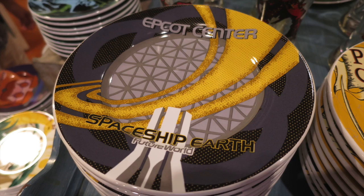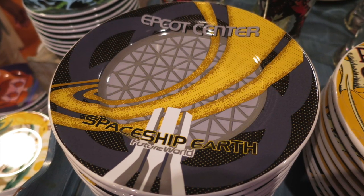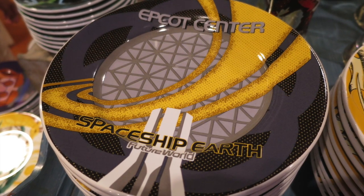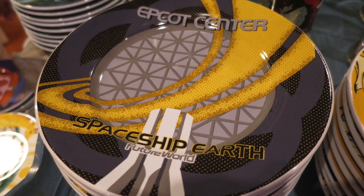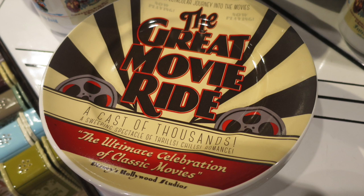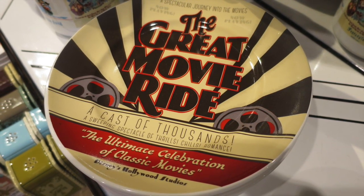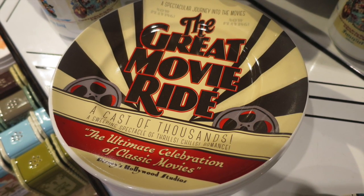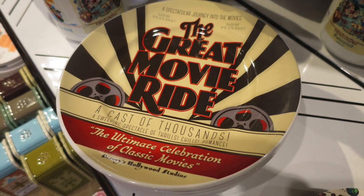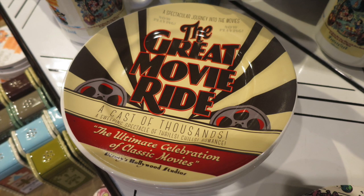Now, speaking of classic Epcot, there are these dishes here that I think I've shown you guys before, but it's worth showing you again. These are something I want to have. I still have not made this purchase yet, but these are right across from 28 in Main. So they have the Spaceship Earth Epcot Center plates, and then they also have my next favorite attraction, the Great Movie Ride. So I love the Great Movie Ride. I love Spaceship Earth. I love Dinosaur. Those are like my three favorite rides at Disney World and Disney in general, and I love these. So I have to get them sometime, but I did not get them that night.